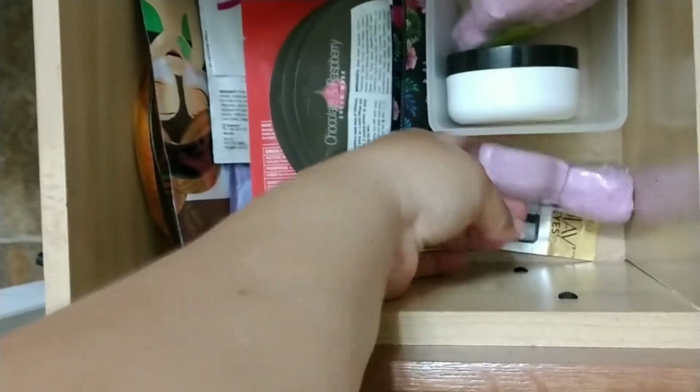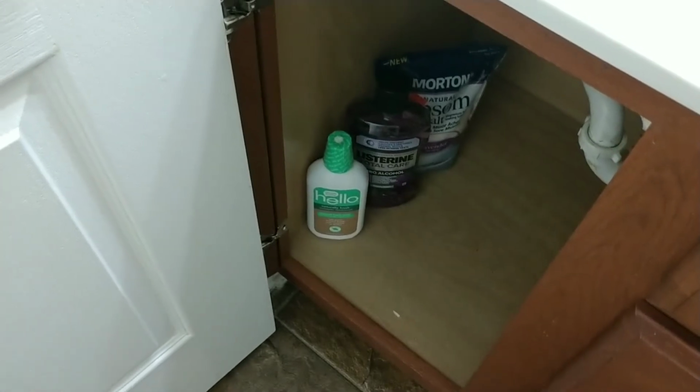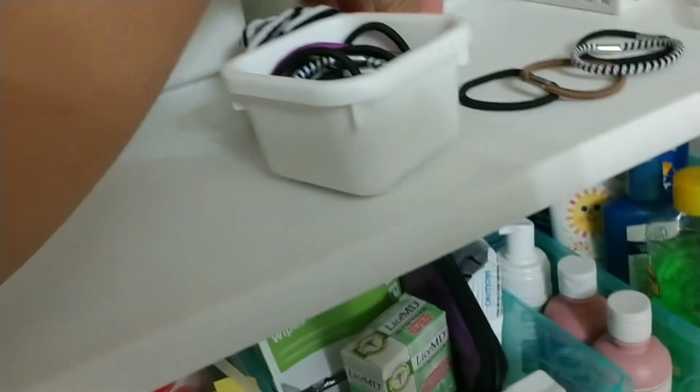And then I have these bath bomb thingies. Oh, here's another small thingy. And then I just put these bigger bottles over here. And I grabbed this little container to put my rubber bands in.